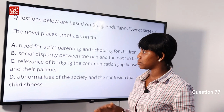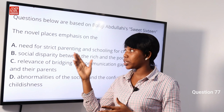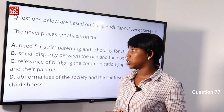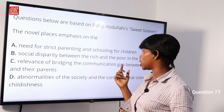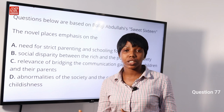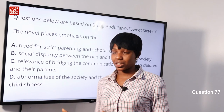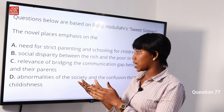Now, option A, we see that strict parenting was not emphasized in this text. The question says the novel emphasizes or places emphasis on what particular concept or theme. Now, it doesn't place emphasis on need for strict parenting and schooling for children. Option B, social disparity between the rich and poor. It doesn't place emphasis on this, although a part of the book talked about the disadvantages of children not being educated, but then there was no emphasis. It was just a particular part in the text that mentioned it. Option C, relevance of bridging the communication gap between children and their parents.